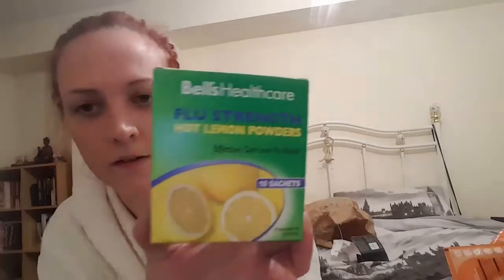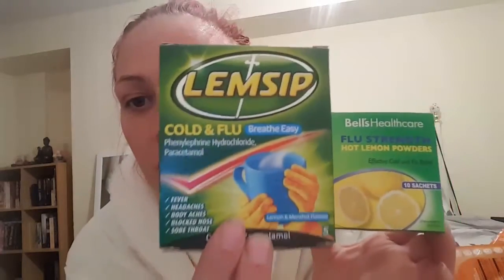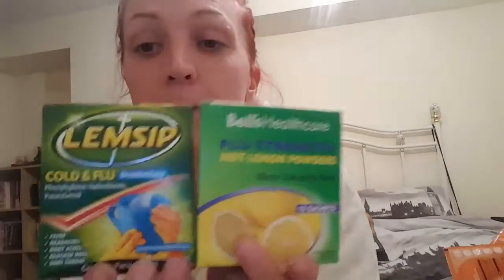So when I was in B&M, obviously, in the winter everyone gets the sniffles, everyone gets that drained horrible feeling, and you need some of these. I believe it was $1.60, and you get 10 sachets. It's basically just a generic version of Lemsip. But then when I went next door into Home Bargains, I found actual Lemsip for £1. So grab them both, why not? If you're Slim World, these are half a cent per sachet.